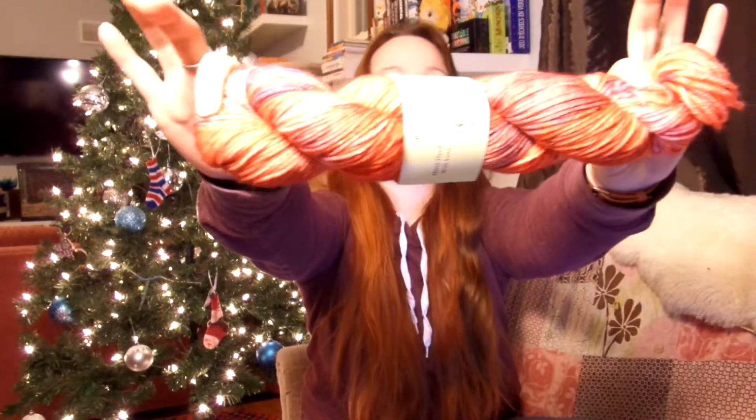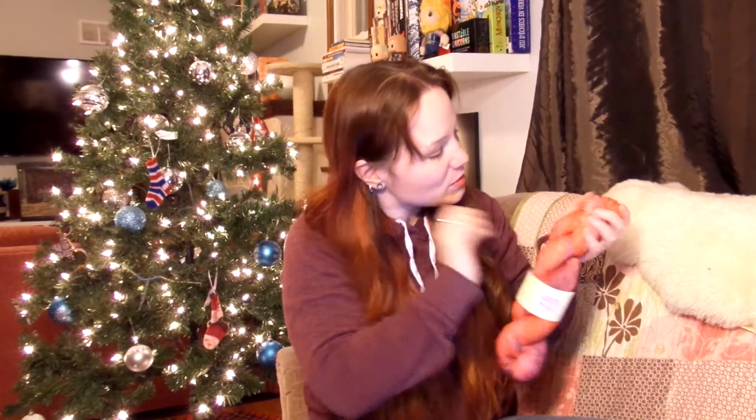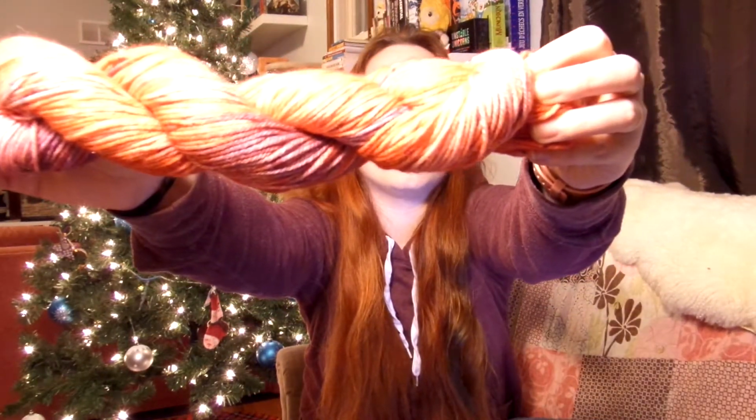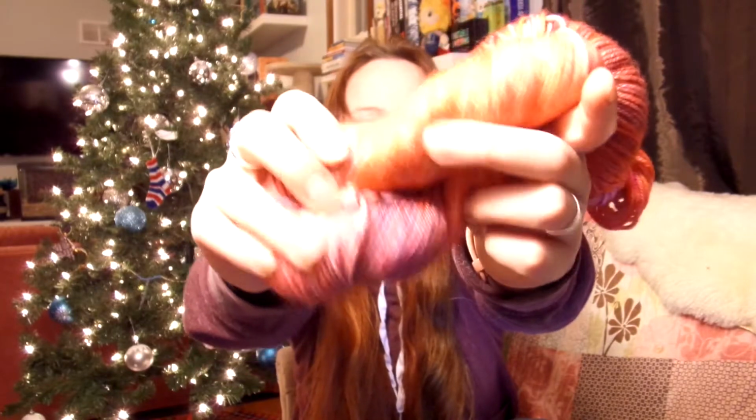I'll just show them to you. So here's the first one. It's the She's Fierce colorway, and it's in her Stout Worsted Base, which is 100% superwash merino. And here it is. I would almost call it a salmon. In some lights it looks more orange, and in some lights it looks more pink. So it's got those salmon-y colors, and then some pinks. And it does have little orange bits for sure. And there's some blue, pink flecks. It's got those purple bits, these flashes of purple. Those blue flecks there.